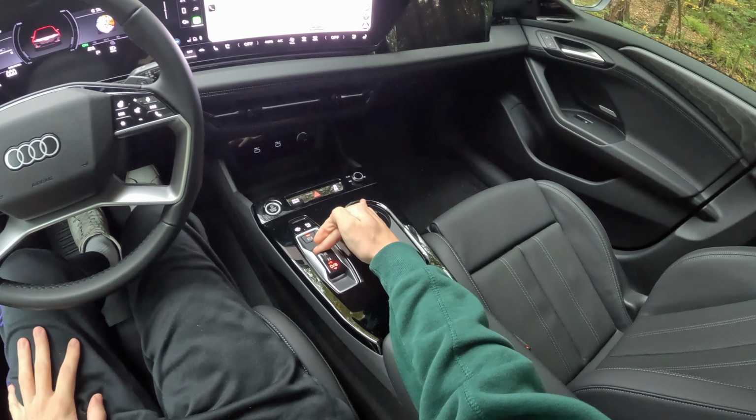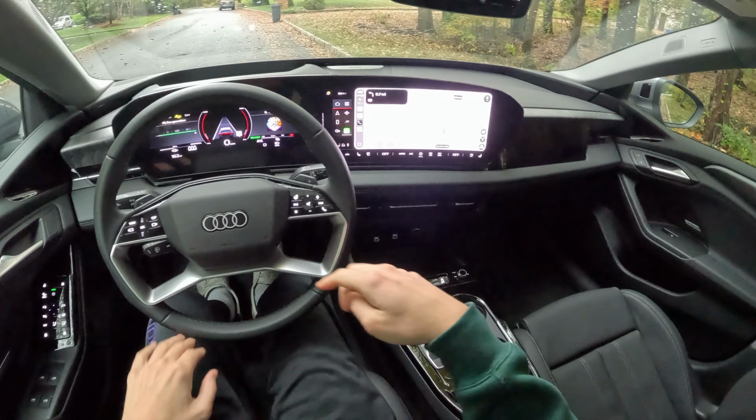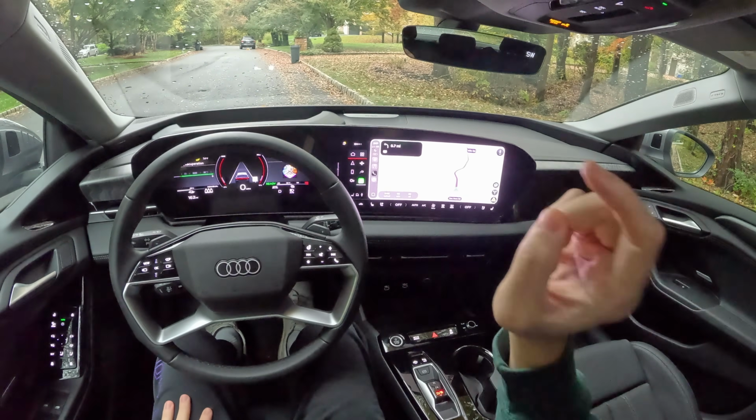We'll pop it into drive here. We have a drive and a B mode. We have these really cool light animations, and let's head off.